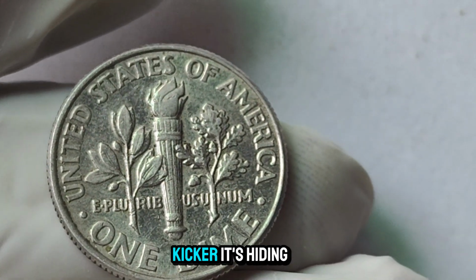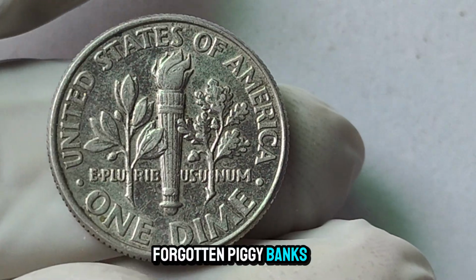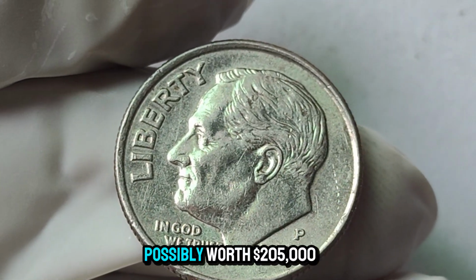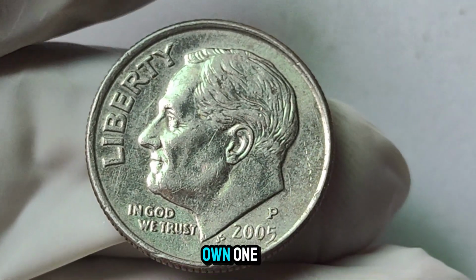And here's the kicker. It's hiding in plain sight, inside change jars, sock drawers, forgotten piggy banks, and maybe even your pocket. So, what makes this tiny 10-cent coin possibly worth $205,000 or even more on today's market? And more importantly, how can you tell if you own one?